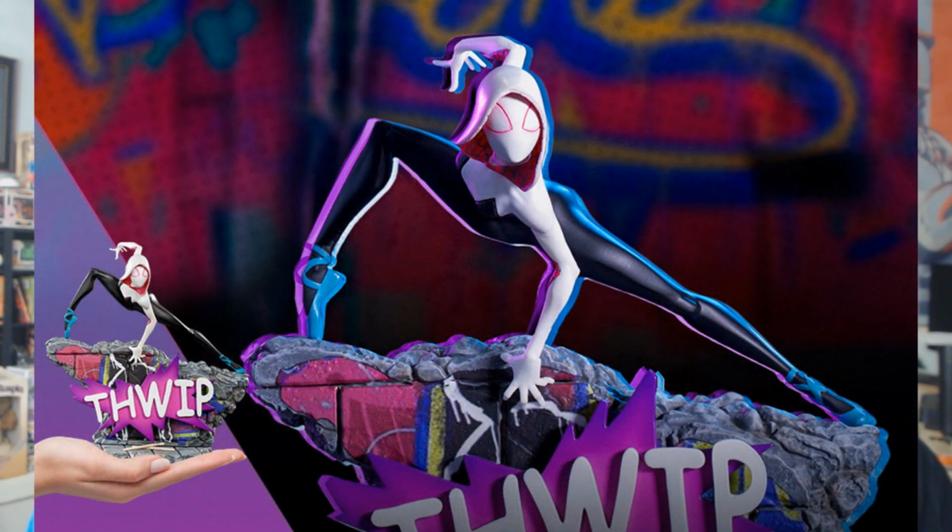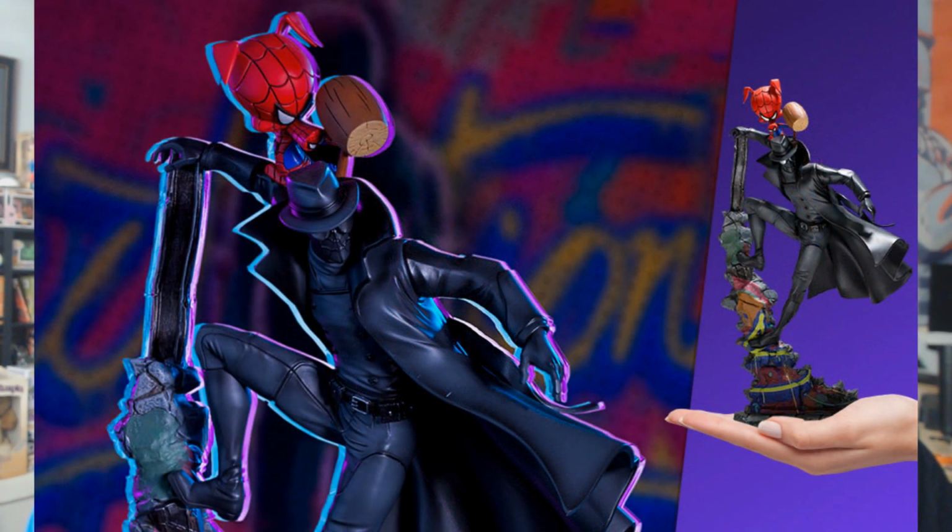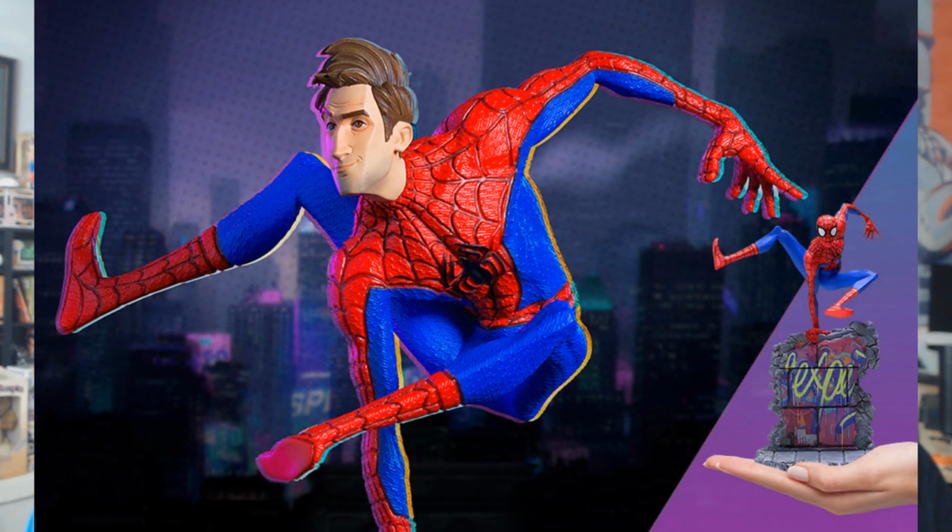Now, Iron Studios, more of the Spider-Verse statues, and that's Gwen Stacy in ballet slippers, 125. Miles Morales, 125, interchangeable head, so you can swap them out. Noir, which is the black Spider-Man guy there, and Spider-Ham, which is the little red piggy thing sitting on his shoulder, 125. Okay. And then Peter B. Parker, 125, with interchangeable head.